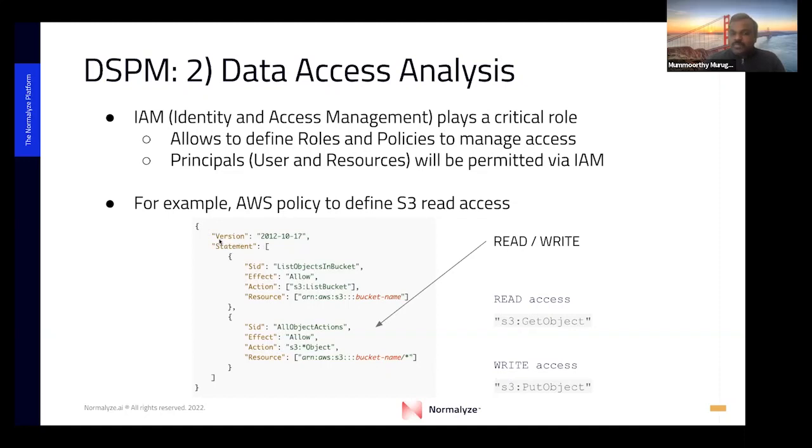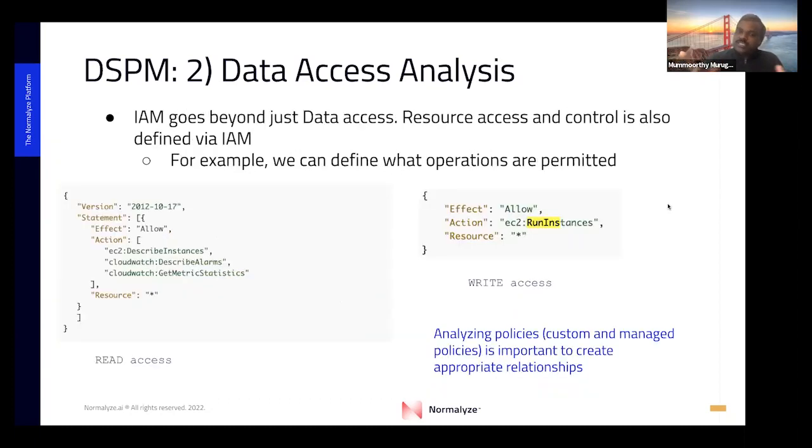Very similar things are applicable to different cloud providers. So here, this policy statement says that whoever has this role can do all of these actions. In this case, we're doing anything related to object access. But please note that if it is get object, it's a read access, and if it is put object, it's a write access, right? That's a differentiation coming from what the policy allows. So this DSPM solution should really analyze all these policies and build out relationships in the graph that helps us do this further.